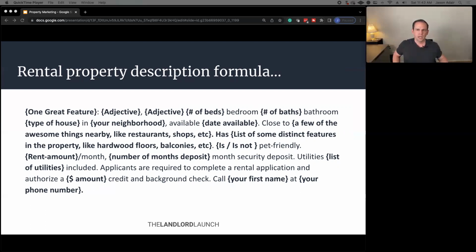And I'm not the only one who does that. Attorneys do that all the time. They have boilerplate documents and forms that they start with and move on from there. It saves people from starting from scratch. So this is a great potential property description formula that you can use that'll keep you from starting from scratch.